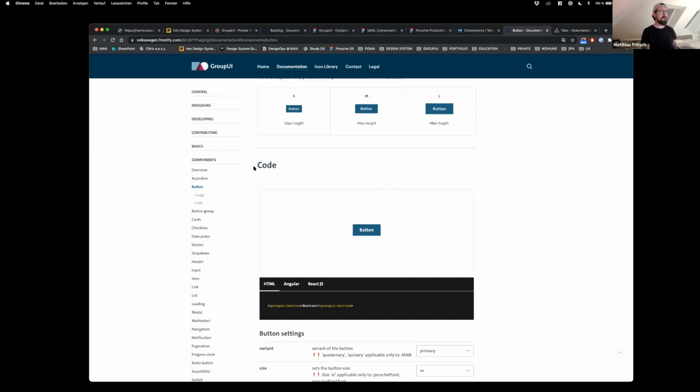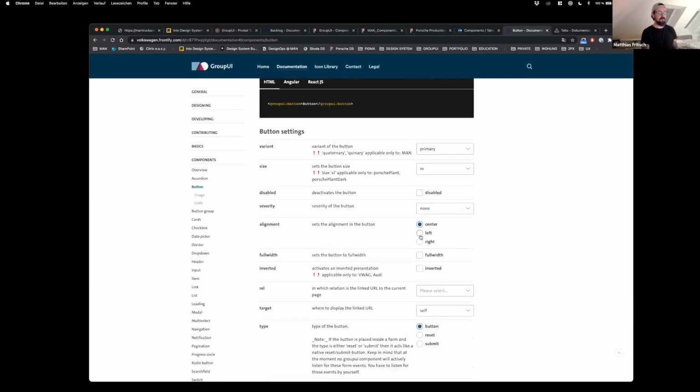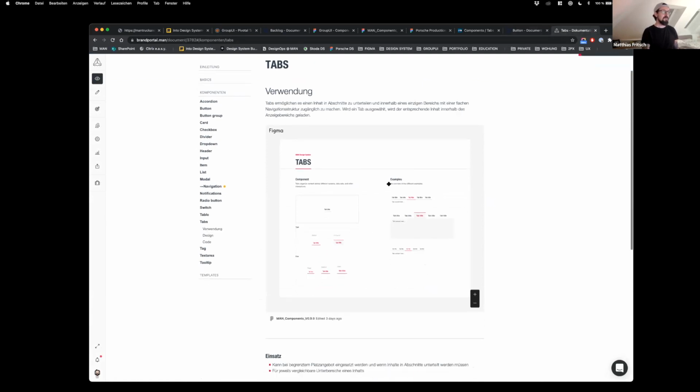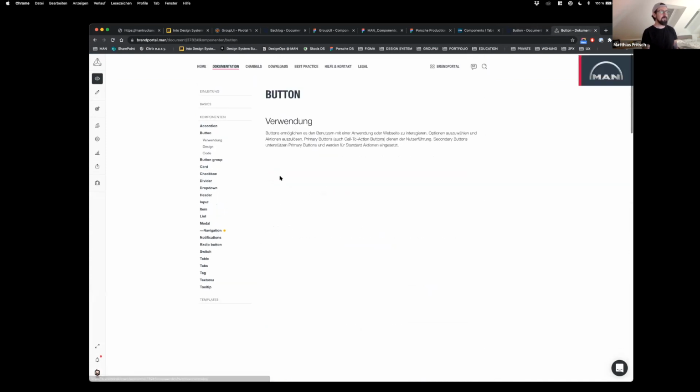And on the other hand, when it comes to theming and the multi-theme approach, it's quite complex to add this to Storybook, because Storybook is basically for one component library, so to say, for one brand. To avoid this complexity and also reduce code inside our repository, we go with the custom solution, and for sure it looks much better in comparison when we look at the MAN way. Unfortunately, we haven't built the tabs yet, but I switched to the buttons, for instance.